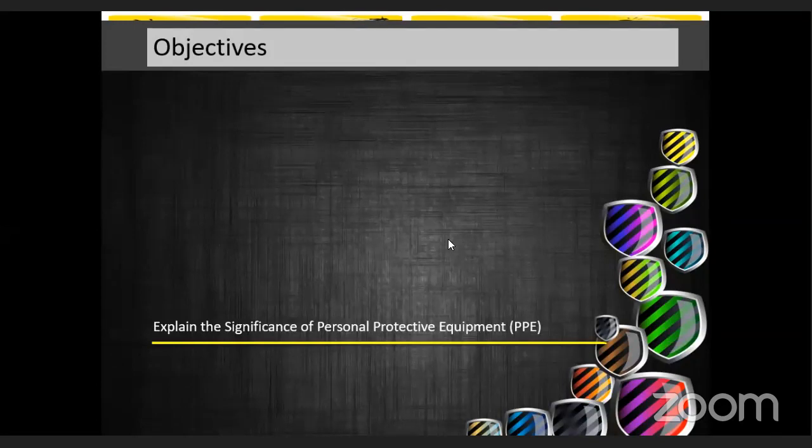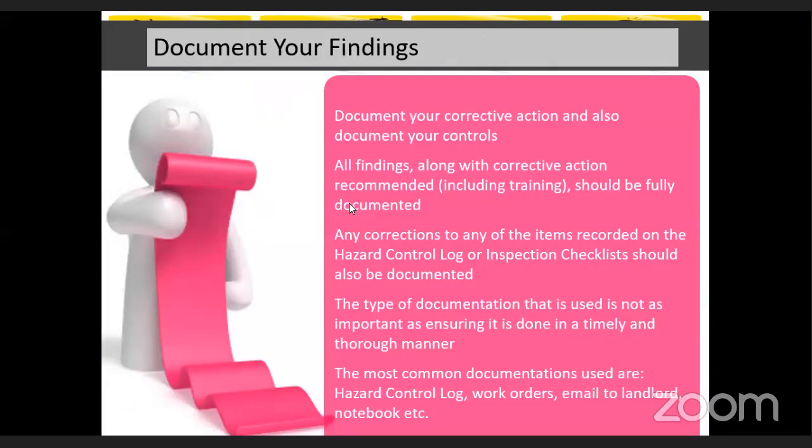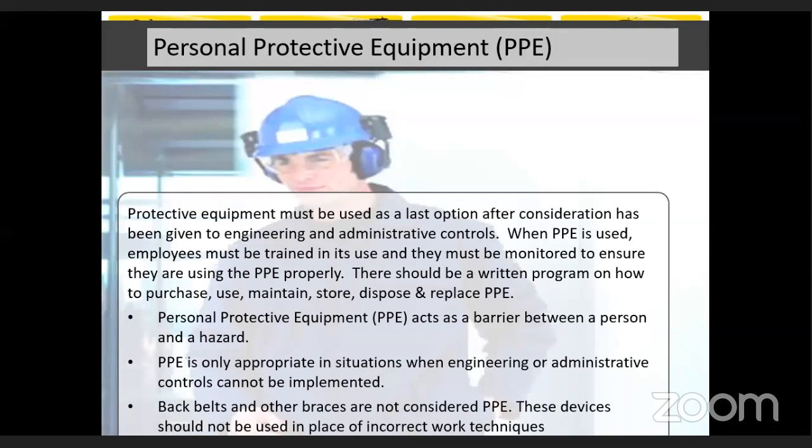So I want to look at PPE. I want to explain the significance of PPE. What does it stand for? What do we use it for? Protective equipment must be used as a last option after consideration has been given to engineering and administrative control.